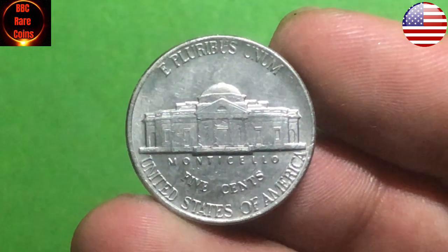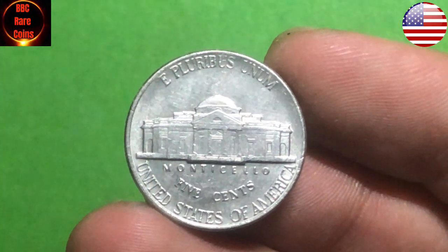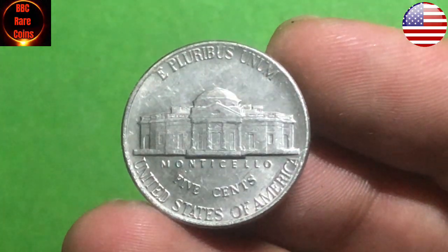Examine the steps on the Monticello nickel carefully. You never know, the next rare coin worth tens of thousands of dollars might be right in your pocket. 1991 Jefferson Nickel, $55,000, a tiny coin with a massive story.